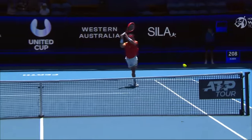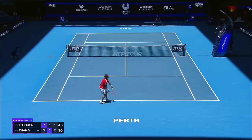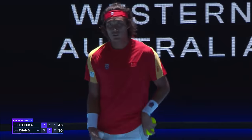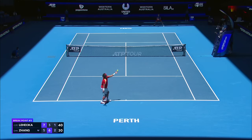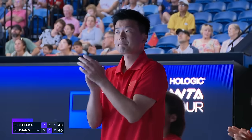The three break points saved. Here's the final one. One other thing I'd say is if Zhang misses his first serve, Lehecka would be wise to stand deep to return the serve to ensure he gets the ball back in play and challenge the forehand. That's great serving, though, from Zhang to avoid that pressure.